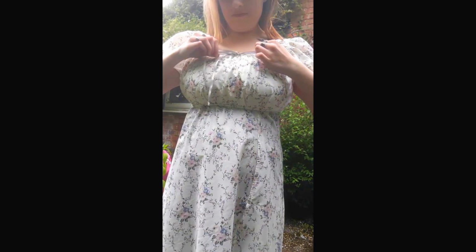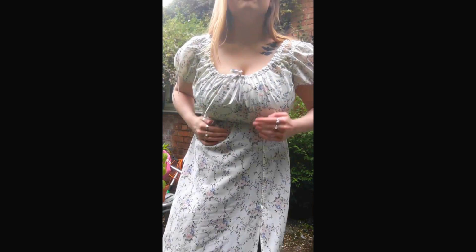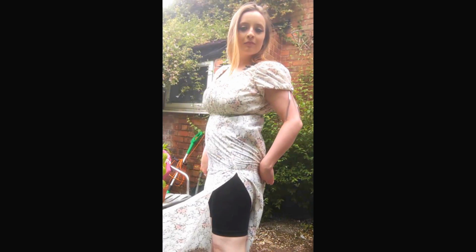And when one is making a dress, I tend to give my measurements a couple of centimetres extra just in case, because it's better to make something that's too big, which you can then take in, rather than something that's too small and you have to get more fabric.